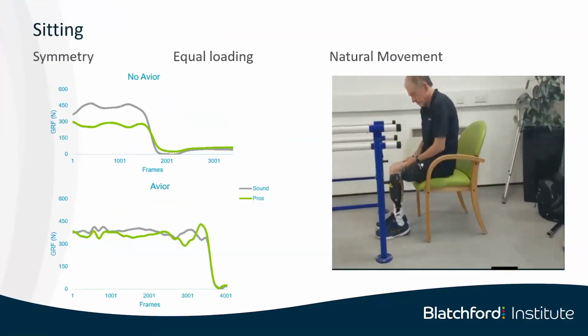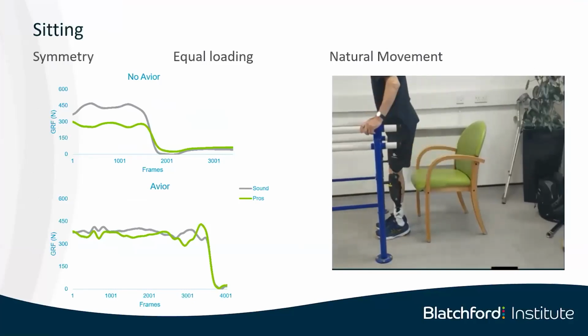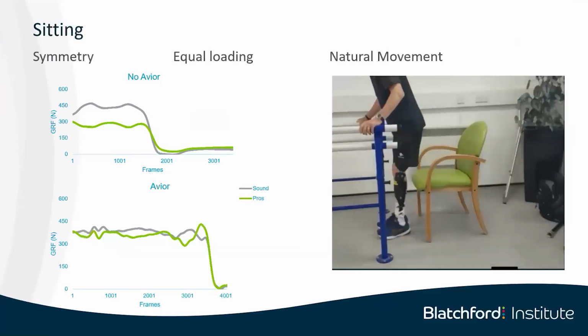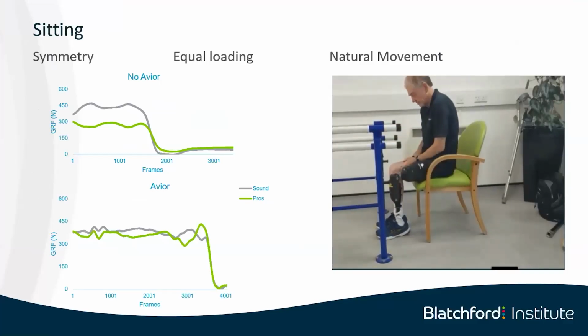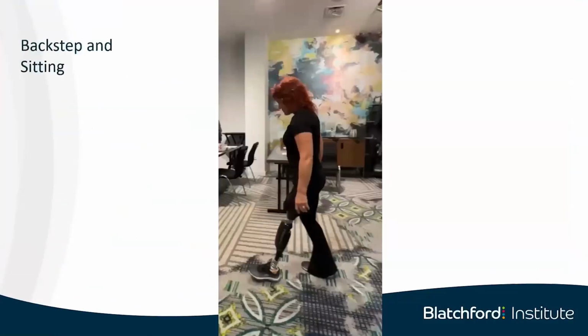Sitting, we've already collected some data just to make sure that the evidence that we had for K3 amputees is followed on with the lower K2 amputees. So for example, looking at the effect of being able to load both legs when sitting and sharing the weight evenly, does this actually help with loading both sides?